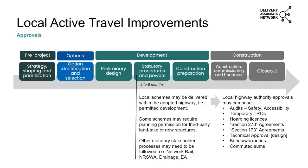But just focusing a little bit more on local highway authority projects, even if it's a permitted development, local authorities still have processes to go through, and Ali touched on that a little earlier. So there are technical approvals to obtain, which would include independent audits, whether it's safety or accessibility. There might be traffic regulation orders that need to be applied for. There are some controls in terms of the deliverability of the scheme, so whether Holden licences need to be appointed or footway diversions. You need to think about what approvals you bring into place. So is this going to be delivered through a section 278?